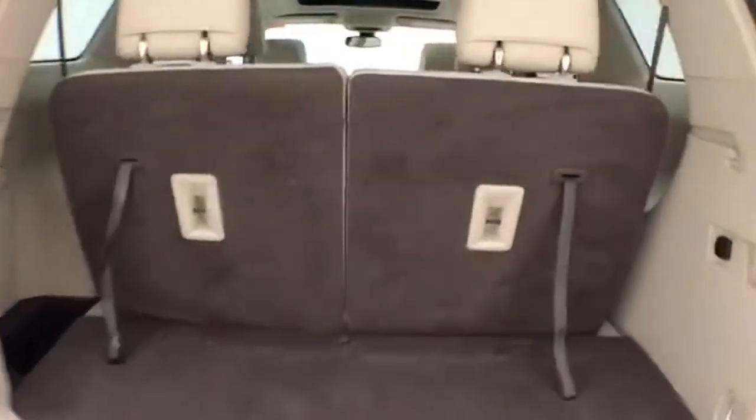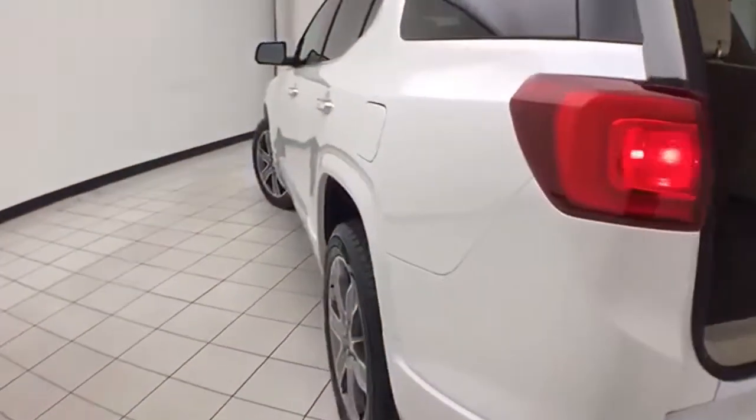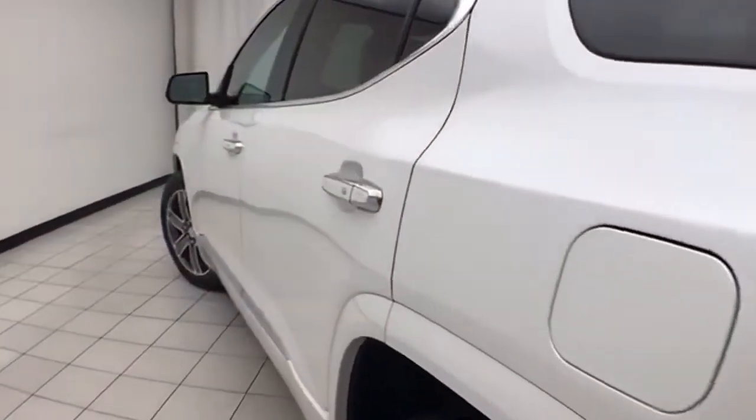50/50 split folding rear seat. Folds flat easily, giving you a lot of flexibility for cargo and passengers. And very clean, as you can see, no dents or dings in the body.